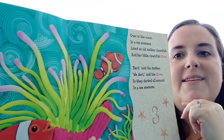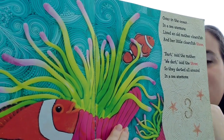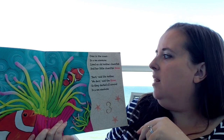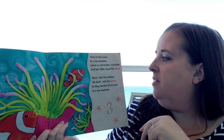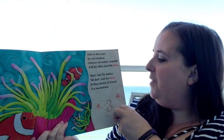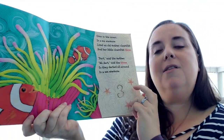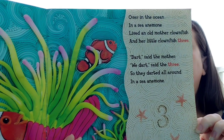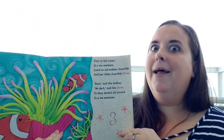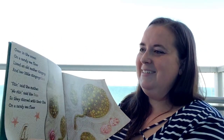Oh, do you know what this animal is? Over in the ocean, in a sea anemone, lived an old mother clownfish and her little clownfish, three. "Dart," said the mother. "We dart," said the three. So they darted all around in a sea anemone. And what was three's rhyming word? Anemone. That's a hard one.